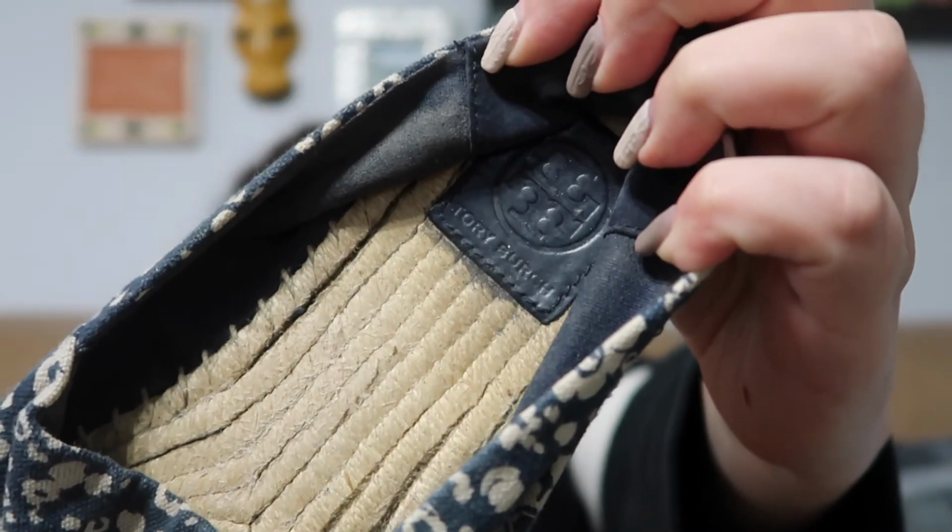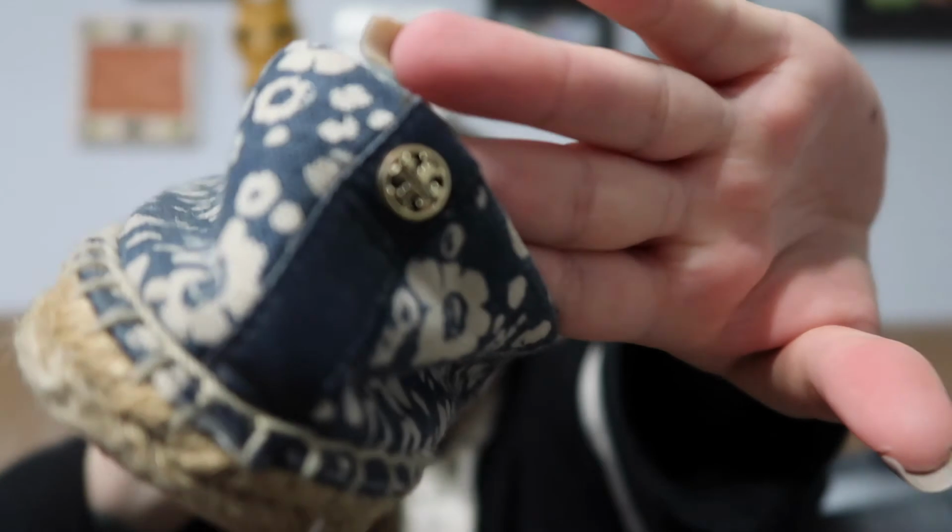These I probably should have left behind, but I have a soft spot for this brand. These are Tory Burch. They have the little logo on the back of the heel, and they are espadrille flats, which aren't really, are they even a thing anymore? Do people still wear these? And they do have quite a bit of wear.